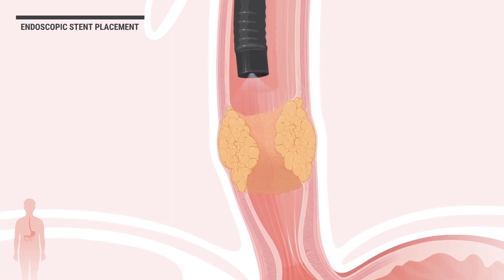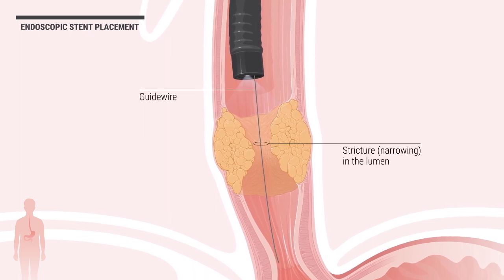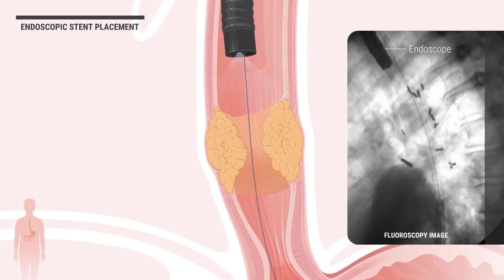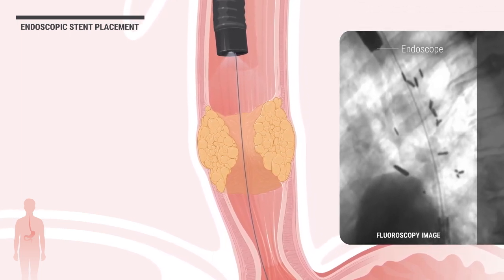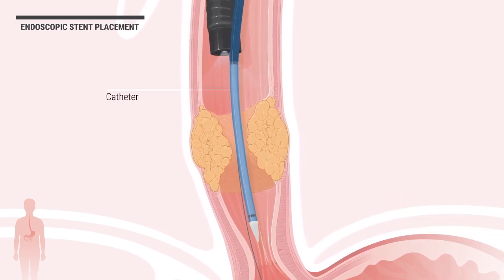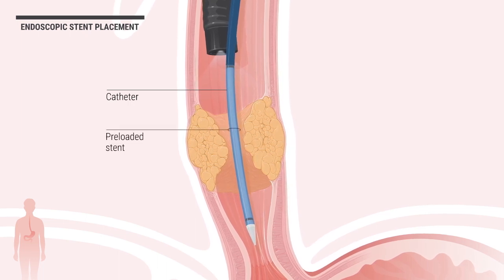After the location is observed and confirmed, a guide wire is inserted through the tiny stricture, or narrowing, in the lumen of the esophagus. The placement of the guide wire is aided by fluoroscopy, an imaging technique similar to heart catheterization. Then, a specialized catheter, a thin tube, is slid over the guide wire and placed adjacent to the tumor. The catheter contains a preloaded stent.